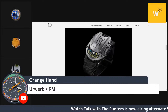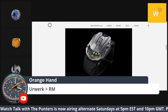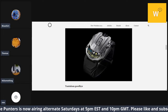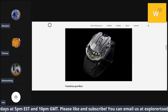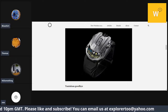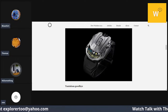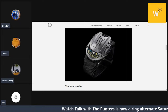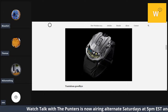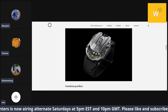I'm with Orange Hand. I think Erwerk is cooler than Richard Mille. Just me. Yes, in some ways, and I would totally agree. Look, there's Richard Mille, there's Erwerk, there's MBNF, V&A Alter, all these really, really cool yet very expensive independents, all low production numbers. I'd put the bits in the same category, right?